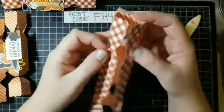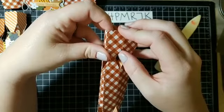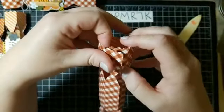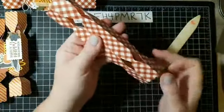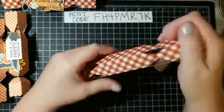Okay, we're gonna do it the same way. I'm going to line up my scallops just like this, top and bottom. Once you line up your scallops, that middle will line up perfectly, just like that. And it's such a cool shape. It's a pentagon when you close it up.